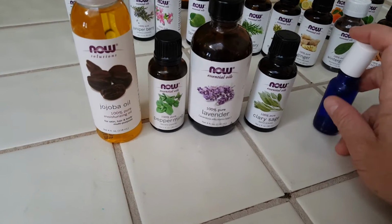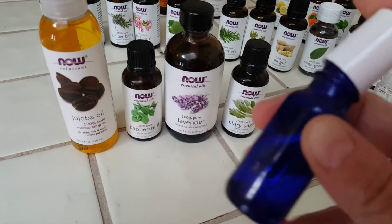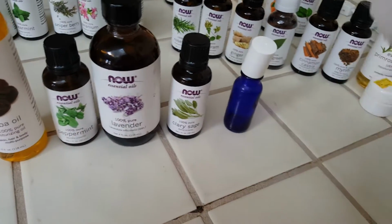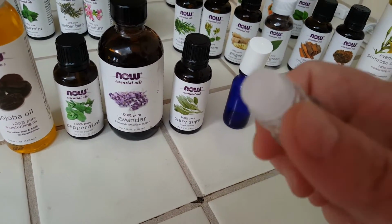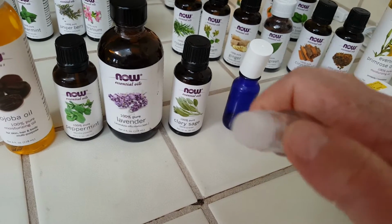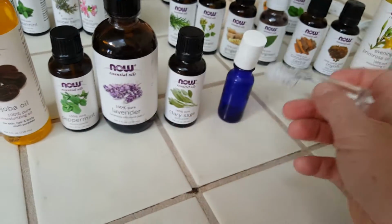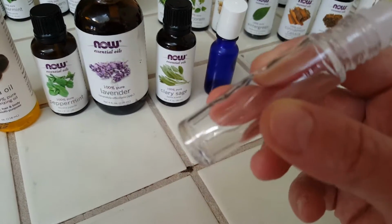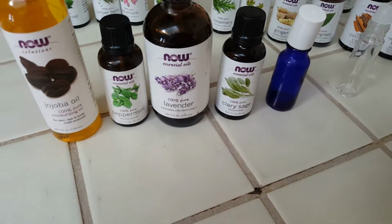And then these little jars, the darker ones are better, because they say to keep these stored in dark, cool places. But I'll show you the roller. I actually am ordering some on Amazon. These little roller jars, but I'm going to get them in like the blue or the dark brown. These are great and convenient for purse, backpack, and so on. So that's the first one.